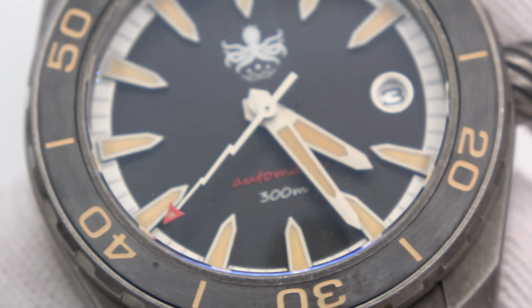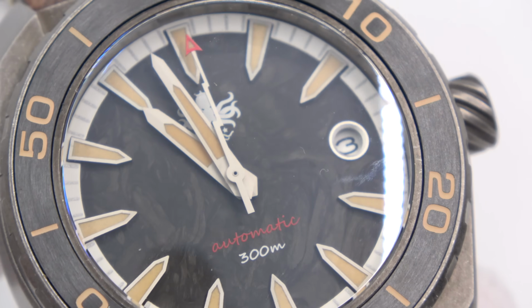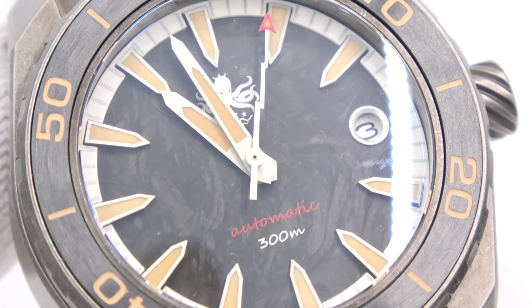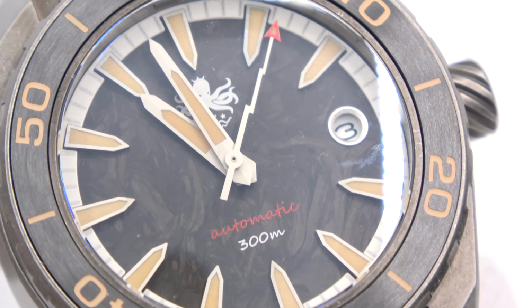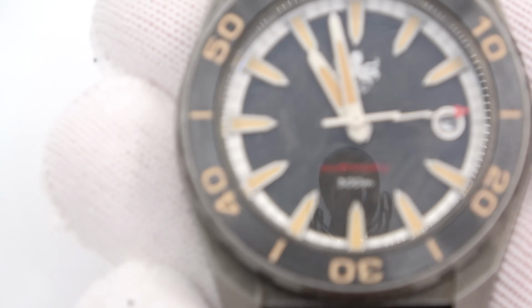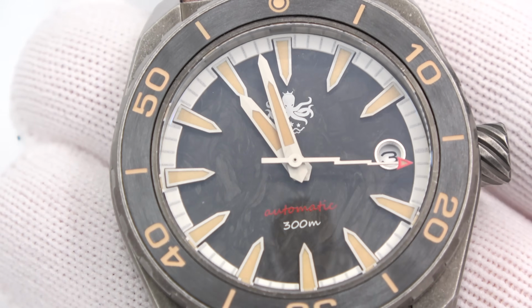Now, if you want something a little bit different, then we have, so this is a carbon dial. Carbon fiber dial. You can see it. There's patterning in it. I'm trying to get in on it. Kind of an interesting pattern. Actually, almost looks like mock meteorite. I'm going to call this almost poor man's meteorite. It looks really good.